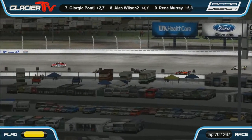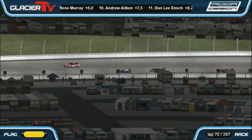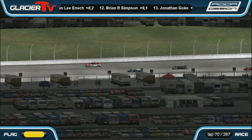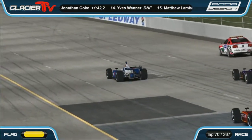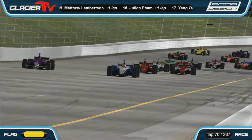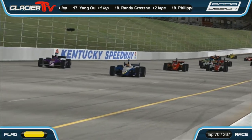With Jeffrey Koolbergen down on the... from this first position, Tim Doyle in the second. If I was Jeffrey Koolbergen, I would get yourself all the way up to that wall for this restart. Don't allow... as Matthew Lambertson also has retired from the race, do not allow Tim Doyle to try and make a move on the outside coming back to the green flag.